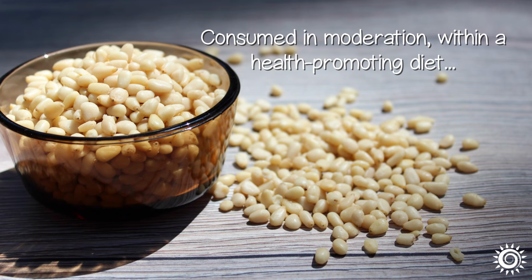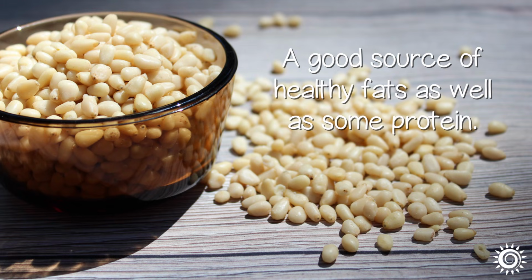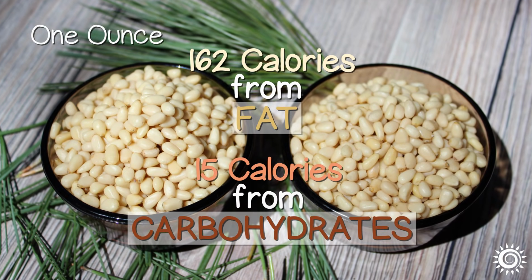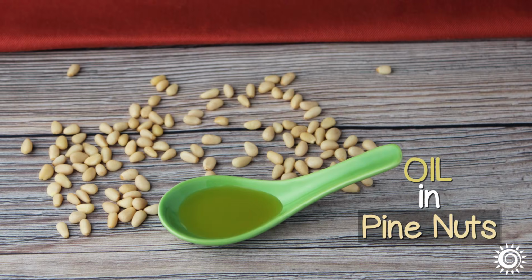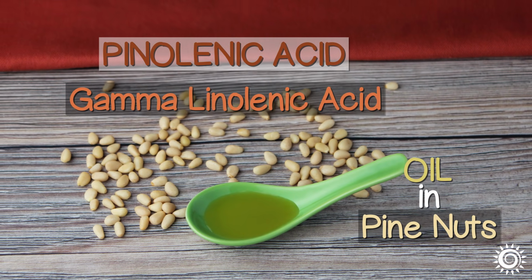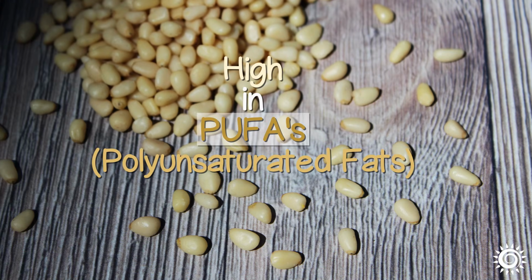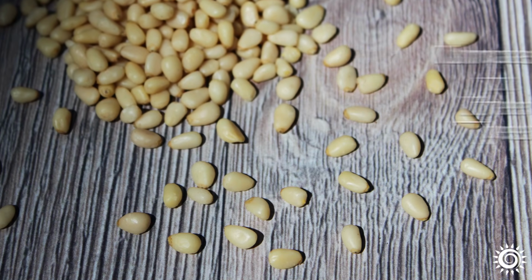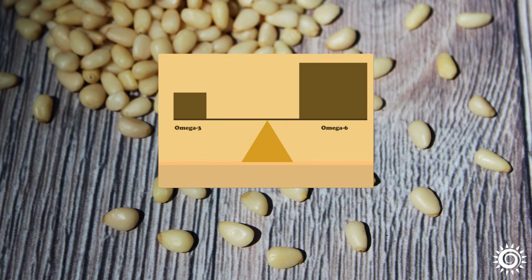Consumed in moderation within a health-promoting diet, pine nuts with their oily meat can offer a good source of healthy fats as well as some protein. Their higher fat content and low carbohydrate ratio make them a good nut selection for ketogenic diets. The oil in pine nuts is rich in pinolenic acid, an isomer of GLA or gamma-linolenic acid, and an essential omega-6 fatty acid. Although they are high in PUFAs or polyunsaturated fats, compared to other types, most of this is coming from omega-6 fats, which should ideally be balanced with appropriate ratios of omega-3 fatty acids.